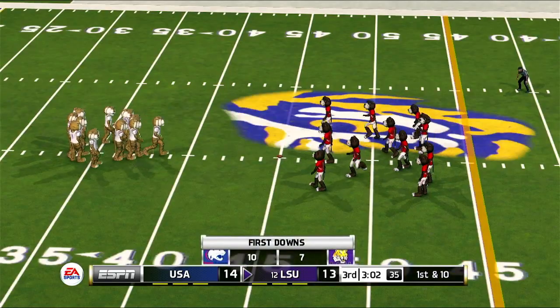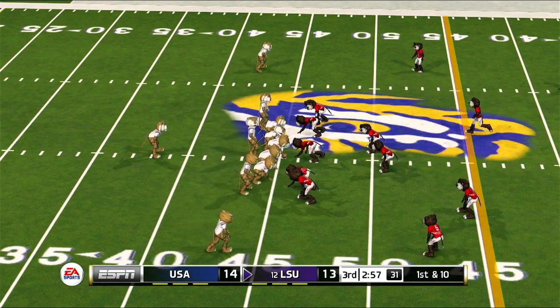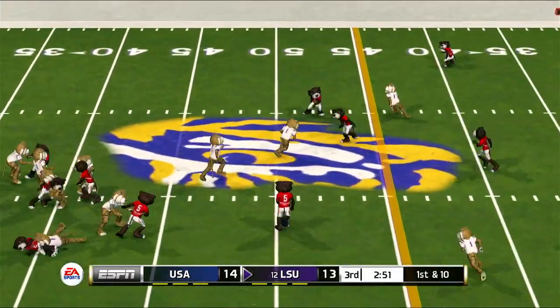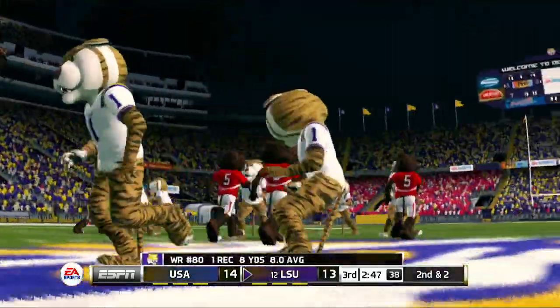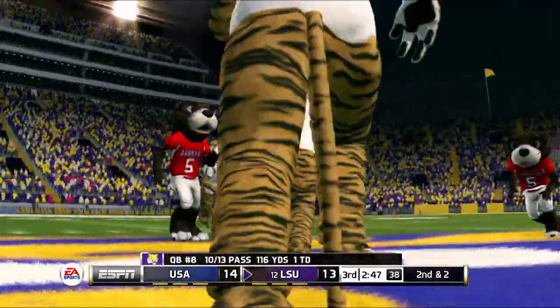Mike 50, Mike. Snaps it, complete over the middle. Tackle made around the 47-yard line. You know what? After a play like that, I wouldn't be the least bit surprised if they went to the air again.